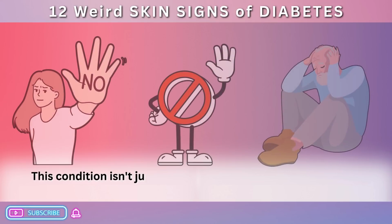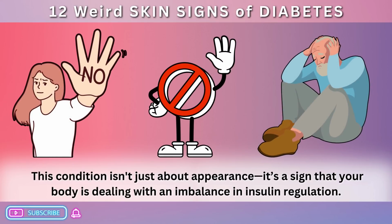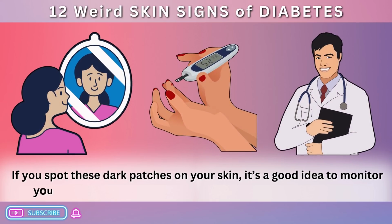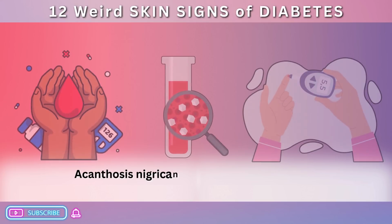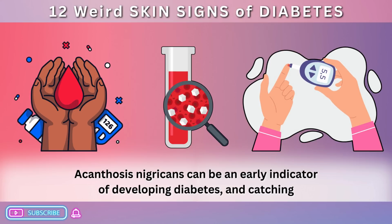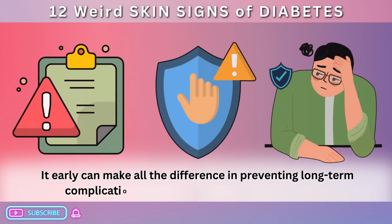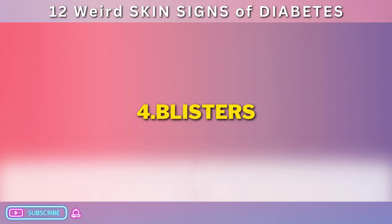This condition isn't just about appearance, it's a sign that your body is dealing with an imbalance in insulin regulation. If you spot these dark patches on your skin, it's a good idea to monitor your blood sugar levels and speak with a healthcare provider. Acanthosis nigricans can be an early indicator of developing diabetes, and catching it early can make all the difference in preventing long-term complications. Another strange but telling sign is blisters.